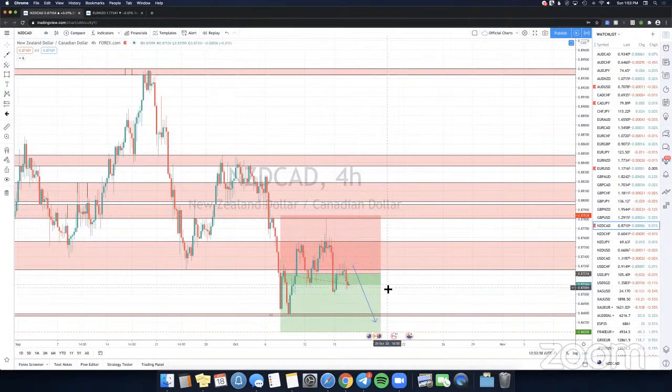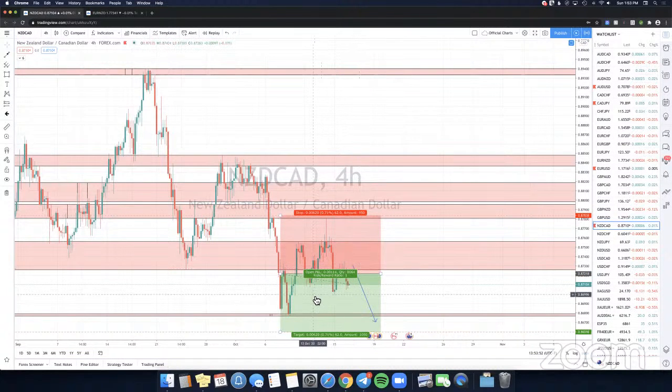However, I think most of us got stopped out in profit at TP2 for about 31 pips. When it came down right here, we all got stopped out and it shot right back up. But if you guys are still in it, it still looks fine.